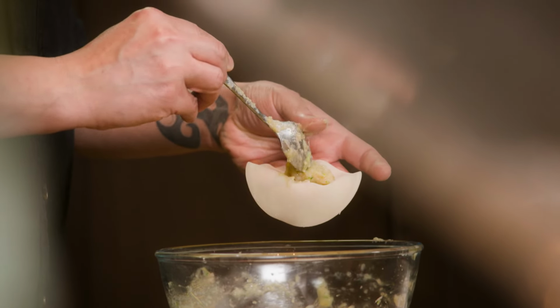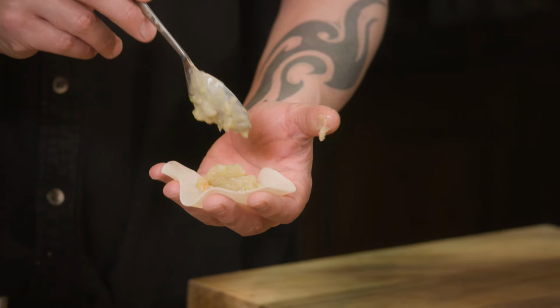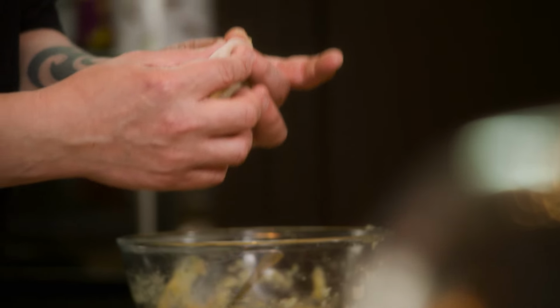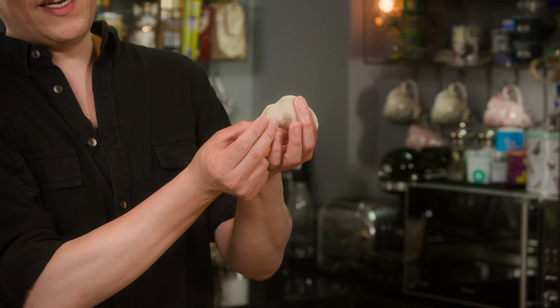Take about a teaspoon of mixture and place it using your thumb to lever it into the center. Can you see what I've done with my fingers? You're then going to take some water and half crescent this pastry, take the bottom and close it to the top. Take a concertina and close up your corner.